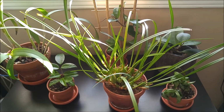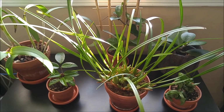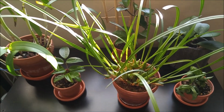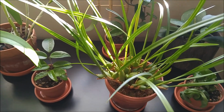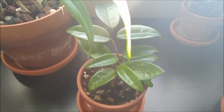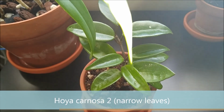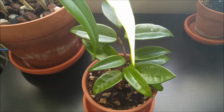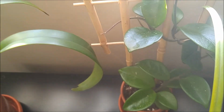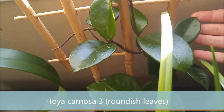I have a few Hoyas on this shelf. That's where my large orchids are, which don't fit anywhere else. And there are a few Hoyas. Two of them are carnosas. They're different from the carnosa in the kitchen. This one has narrow leaves. It is a small piece of a plant with narrow leaves. And this one here has rounder, darker leaves than the one in the kitchen.